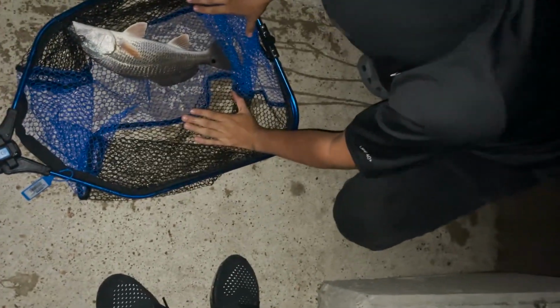What is that? Redfish. What's up, bro? No way. Yo. Redfish. Oh my god. That's probably what I lost. Let's measure. It's gotta be 20, bro. It's gotta be 20? Yeah.